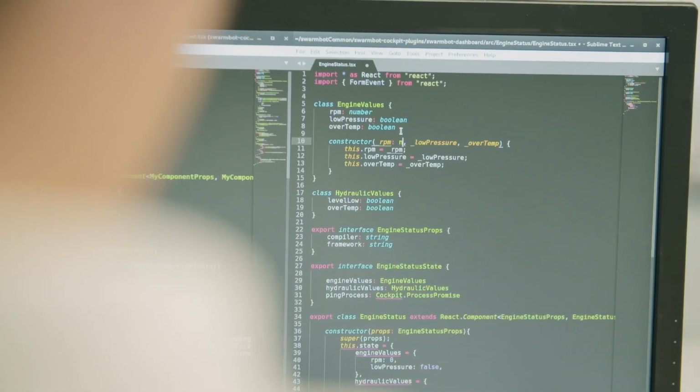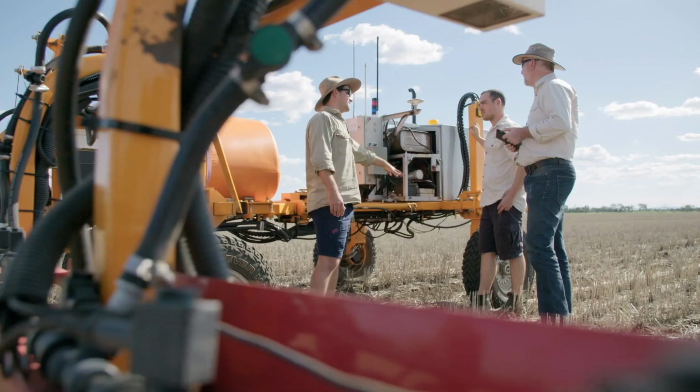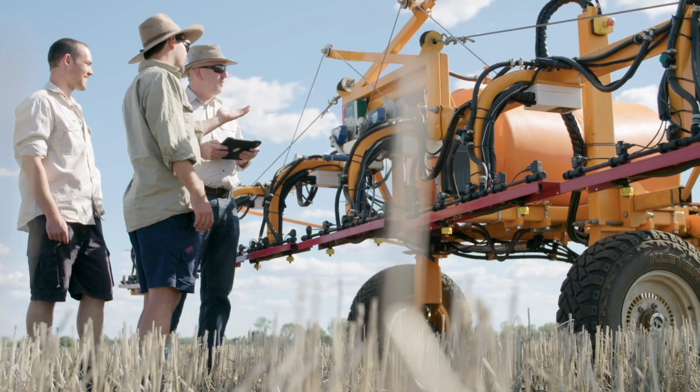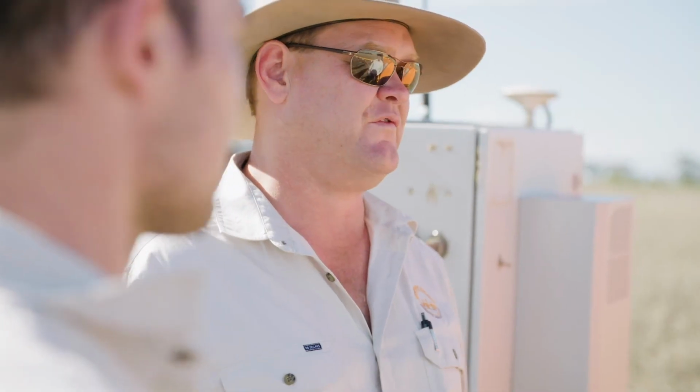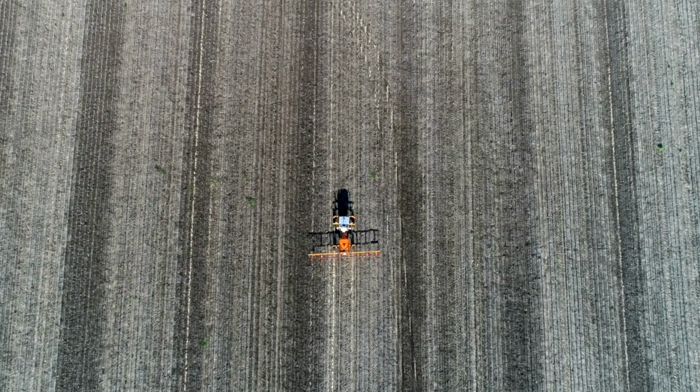You can write all the code you want, you can test it in simulation, you can test it in a trial, but it's not till you put it in a paddock with dust, dirt, heat, wind, birds flying in front of it, all these different things, that you really test it. And then take it commercially and actually go spraying a paddock, that's where you really test machinery properly.